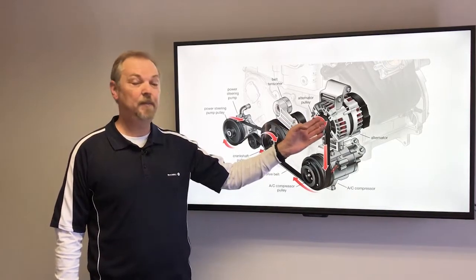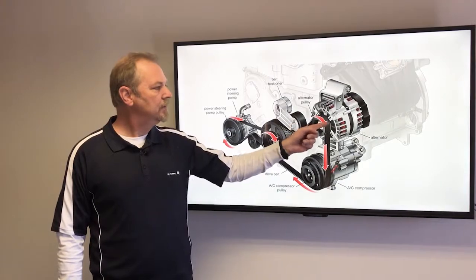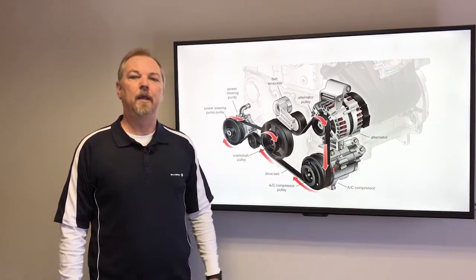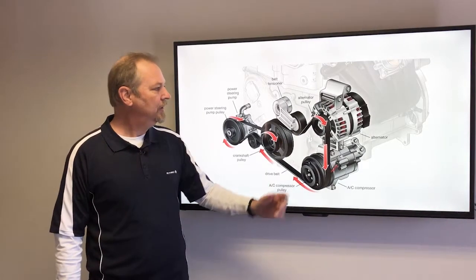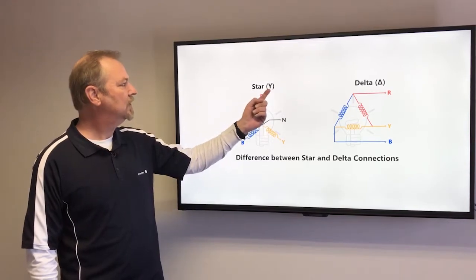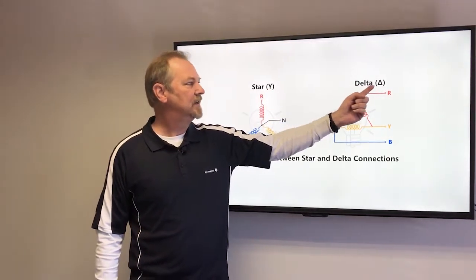These are very, very expensive items to make. And one of the most expensive areas is actually in the winding of the wiring in the alternator itself. So I'm going to show you the two main ways that we wind an alternator. The first is in a star configuration, and the second is in a delta configuration.